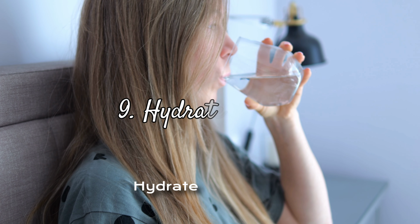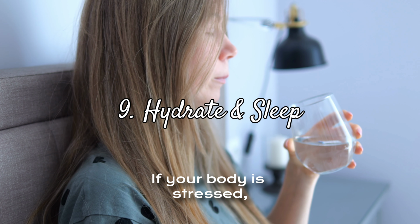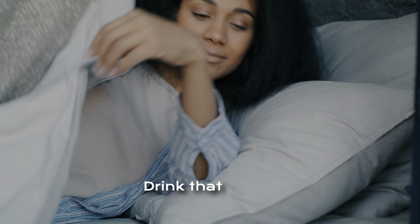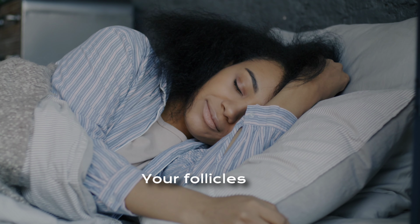9. Hydrate and sleep. If your body is stressed, tired, or dehydrated, your hair will show it. Drink that water, get that beauty sleep. Your follicles will thank you.